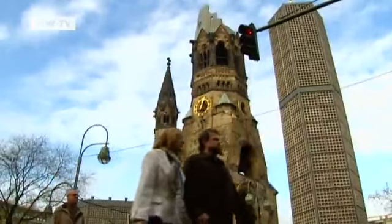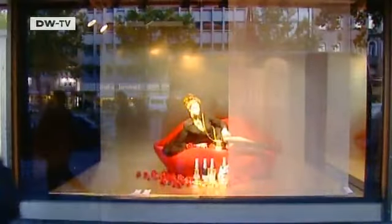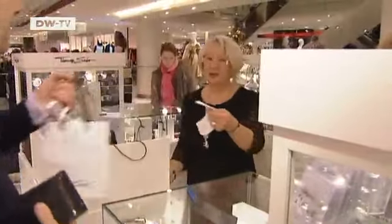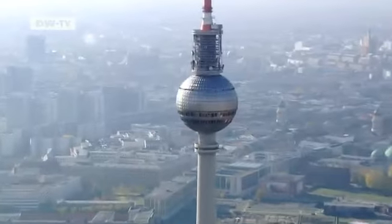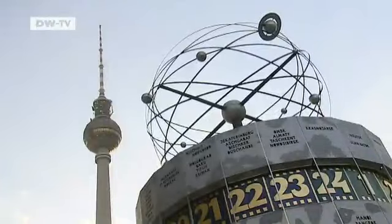The Kaiser Wilhelm Memorial Church is one of the most famous buildings in Old West Berlin. Right nearby, Berlin's luxury department store KaDeWe, which is over a century old. Alexanderplatz was the center of former East Berlin, with its monumental television tower. At 368 meters tall, it's the highest structure in Germany.